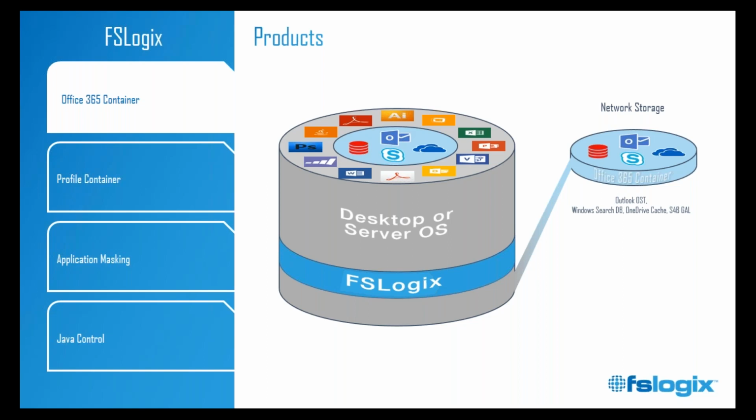It's not just the OST. It's the OST. It's the global address book for Link or Skype. It's the data that is in OneNote and Teams, et cetera, et cetera. We're grabbing all that stuff so that we can make sure that the entire user experience is captured in that container, not just mail. Because with mail, that problem will get you probably 48 hours to 2 weeks until the end user says, oh no, the rest of this stuff is terrible, right? So we want to make sure that it's a total solution for that environment that you can implement.